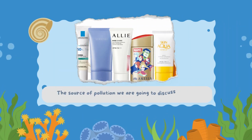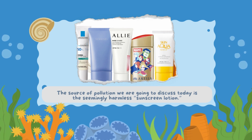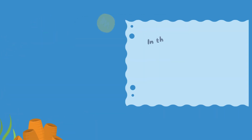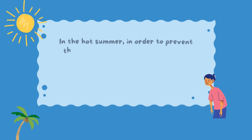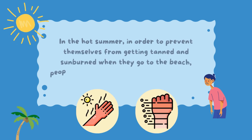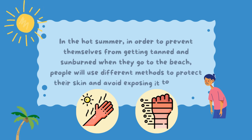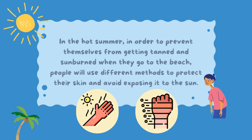The source of pollution we are going to discuss today is the seemingly harmless sunscreen lotion. In the hot summer, in order to prevent themselves from getting tanned and sunburned when they go to the beach, people will use different methods to protect their skin and avoid exposing it to the sun.